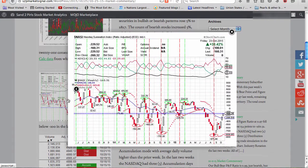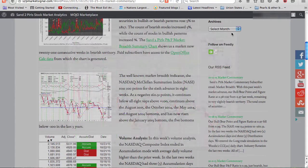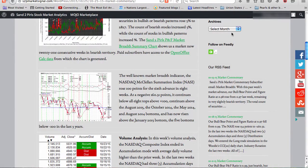The well-known market breadth indicator, the Nasdaq McClellan Summation Index, rose 100 points for the sixth advance in 8 weeks. At a negative 160.31 points, it continues below all 8 tops above plus 100, continues above the August 2015, the October 2014, the May 2014, and August 2014 bottoms, and has now risen above the January 2015 bottom, the 5 bottoms below minus 100 in the last 3 years.